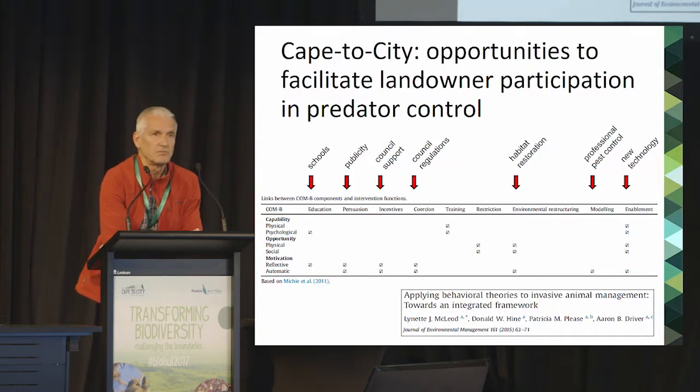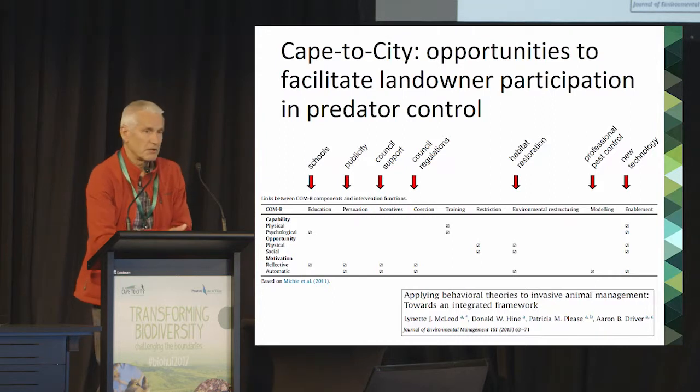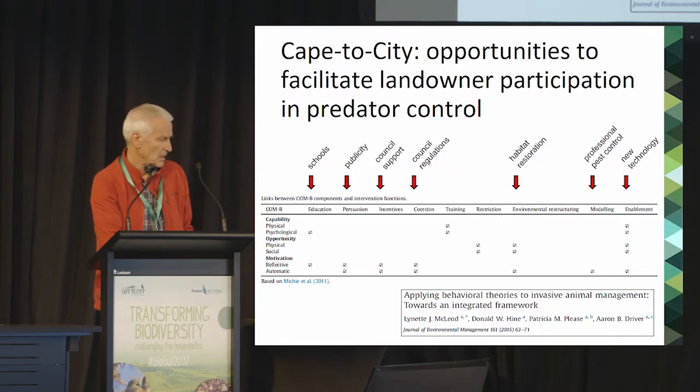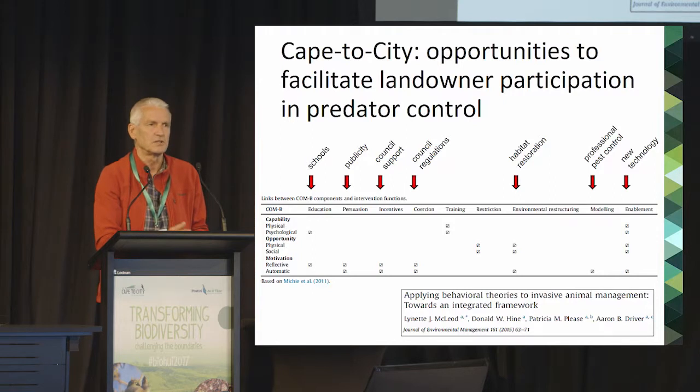There's a schools program providing education materials. There's obviously council support, we've heard about that. Council regulations, we heard about that in the last talk before Al's. Habitat restoration is very much part of environmental management. We've heard about that, that's going on in Cape to City. Professional pest control, and the category called modelling isn't the computer modelling I was talking about; it's simply showing people how to do something, providing an example of how it can be done. And that's being done in Cape to City.